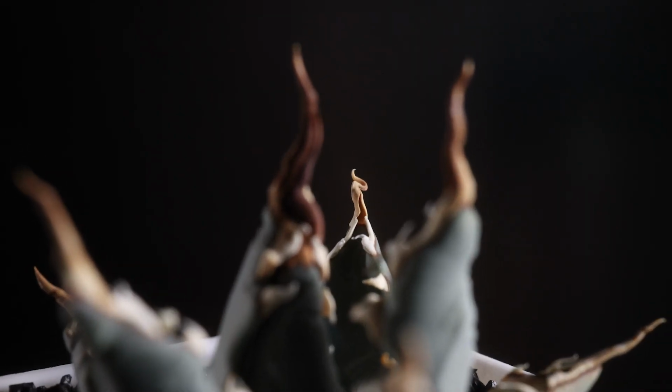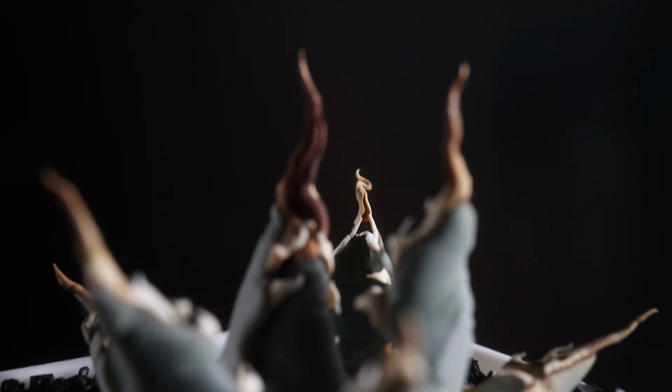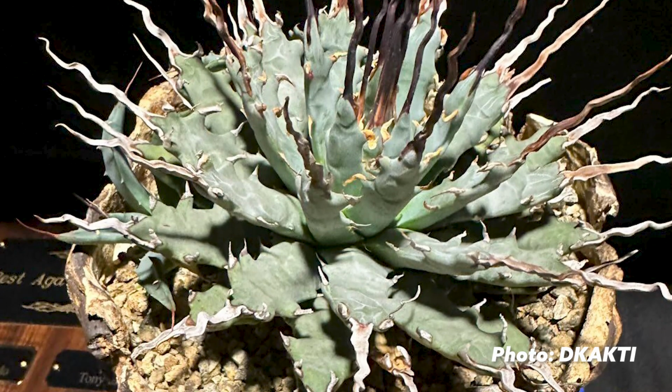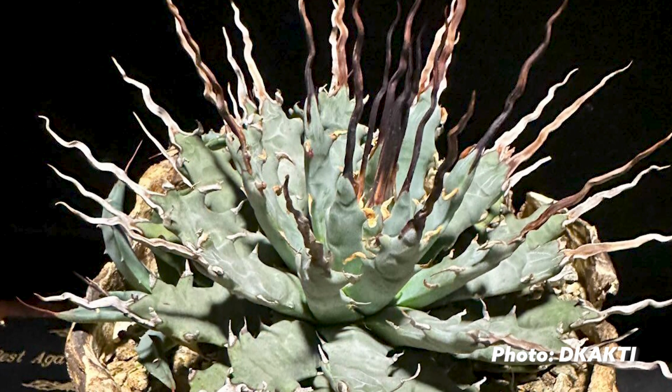I have a bunch of these that I've grown from seed myself personally. And in other cases, they're just sort of wavy, as the plant that won Best Agave at Intercity this year has super wavy spines. So again, the fourth reason why Agave utahensis is the coolest, is the best agave, is because it's got the coolest spines.